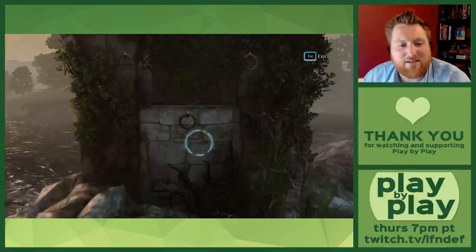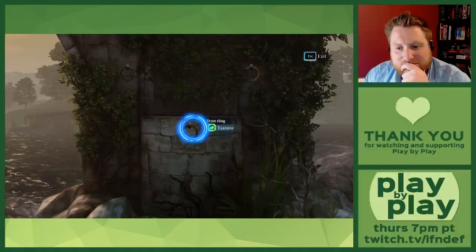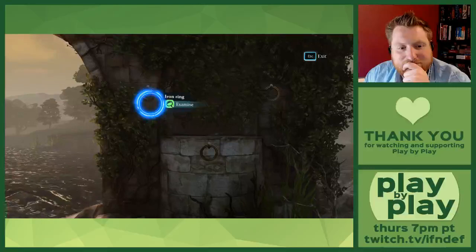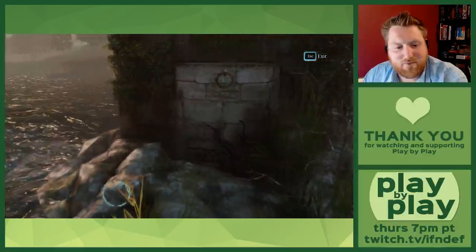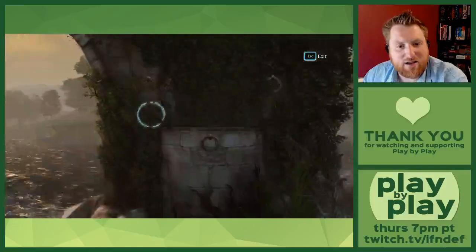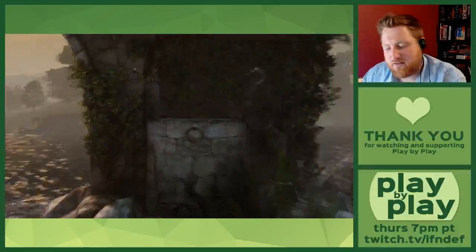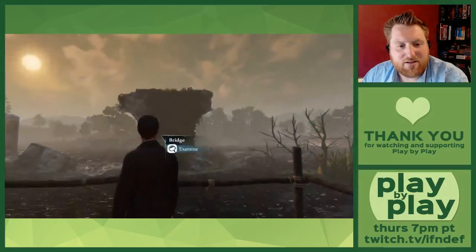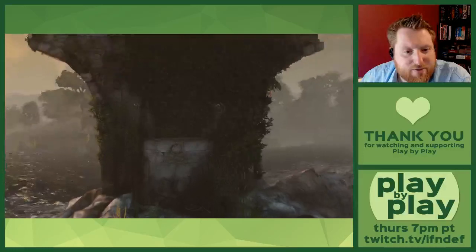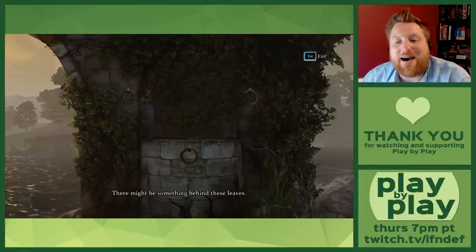I'm down for that. We should use these metal rings to help us reach the bridge pillar. We should use these metal rings. Okay. We can do that. I have hooks and ropes and like an arbalist or something. I feel like maybe I didn't examine all of this properly, because it usually kicks me out when I'm done. There, oh, hidden place. Behind, got it. Leaves. There we go.